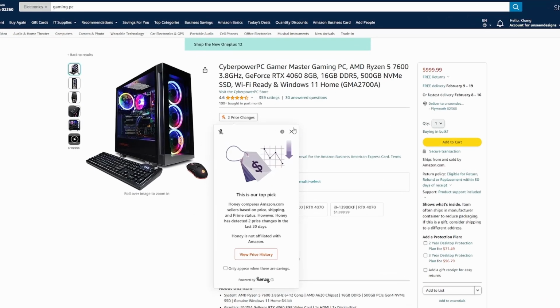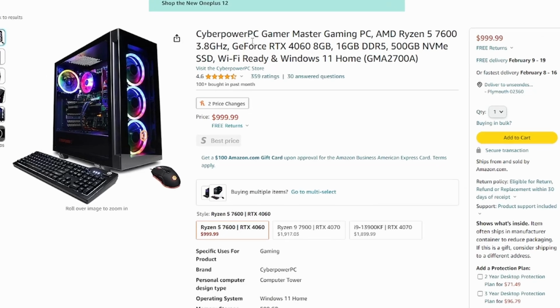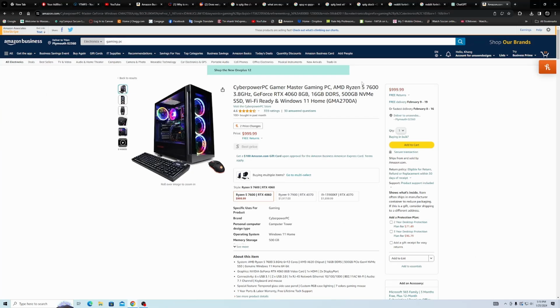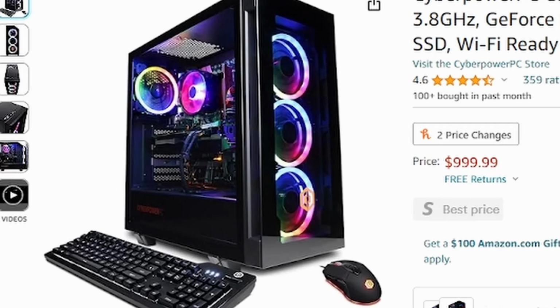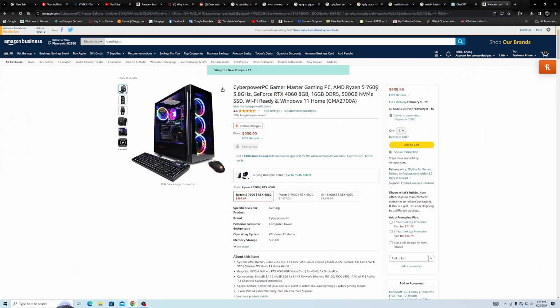All right, so this PC is by CyberPower PC, finally a different company, and this PC has the same graphics card as the other one, but has a Ryzen 5 7600, which is the latest generation of Ryzen or AMD CPUs, and their AMD sockets support their CPUs for a while. So when new CPUs come out for AMD, they're gonna fit your socket, so you don't have to replace your motherboard when upgrading your CPU as well, because the upgradability on AMD CPUs is really great.